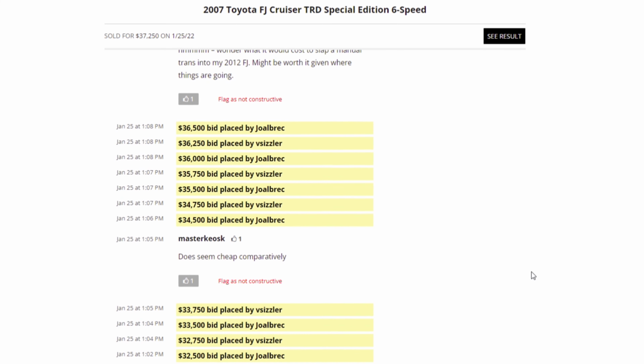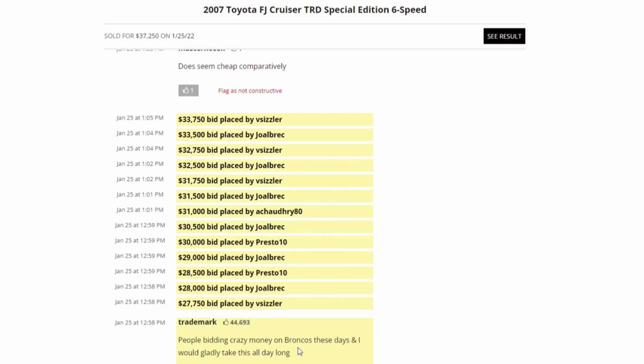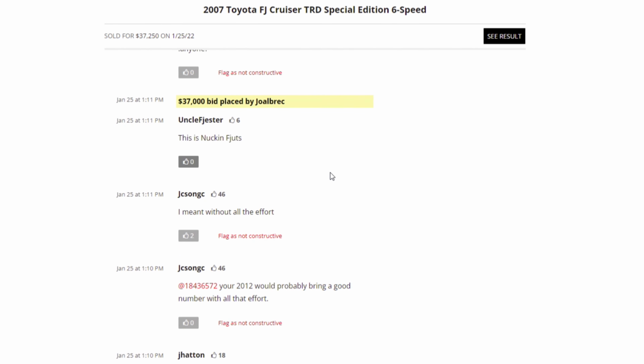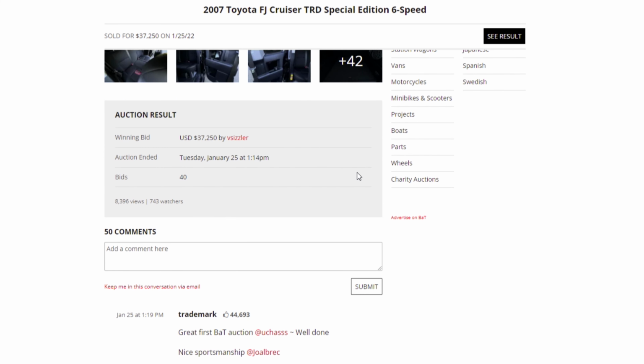Where was the actual bidding going on here? Every minute, every 2 minutes or whatever, they'd outbid each other. The Sizzler and Joel Breck, right here, all the way down to here. The Sizzler had bid on it at the end of the auction, and then a couple more came in, but basically those two had it out with each other at $1,000 apiece, and then it went down to $250 apiece, and they probably just got tired and said, okay, I'm never going to lose, I give up. Anyways, congratulations to the Sizzler. If you see this video, leave me a comment, and hopefully you've got a YouTube channel where you can post some beautiful videos of that all blacked out FJ.